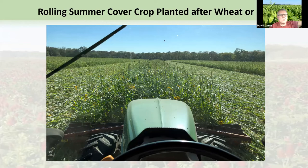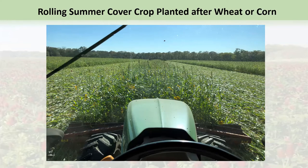A lot of people didn't understand why I was doing that. I think this is going to benefit my land more than planting a soybean crop, because I think I can build my organic matter up a lot faster this way. And we had real good luck doing this. In this picture, I'm just rolling the cover crop down. I'm not planting anything at the time, but I'm rolling it down so I can come back and plant later on.